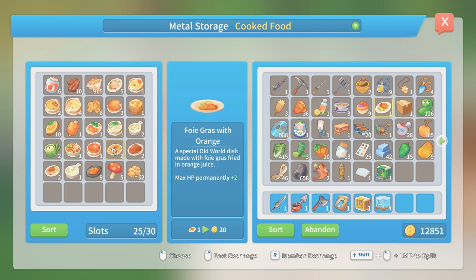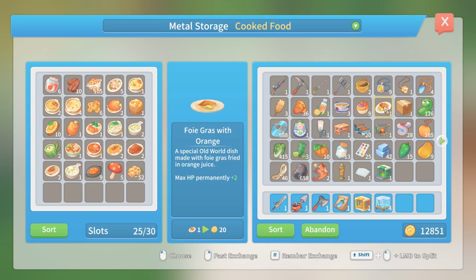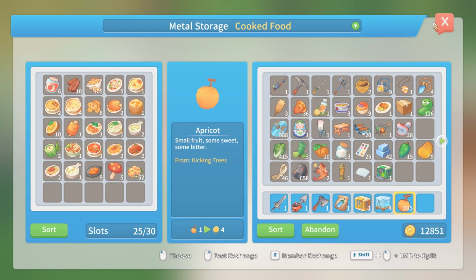No, I don't. What's that? Foie gras with orange. That's spaghetti. What am I on about? I need to eat that. And I have many, many ingredients that need to go away as well. Apricots into the helper box, though.